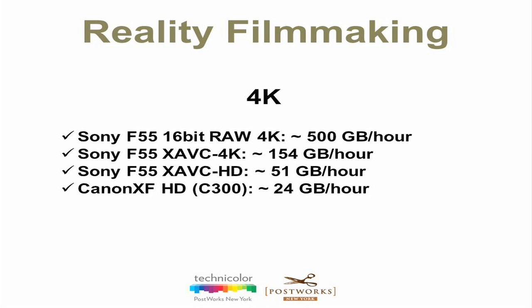If you're shooting in 4K raw on an F55 or an F5, that's about 500 gigs an hour. So just for a moment, think about the earlier shooting ratio of 700 to 1. Well, it's obviously impossible. Well, I can't say impossible, nothing's impossible, but it would be extremely unlikely and probably very expensive to shoot at that kind of codec or that kind of resolution at a shooting ratio of 700 to 1.